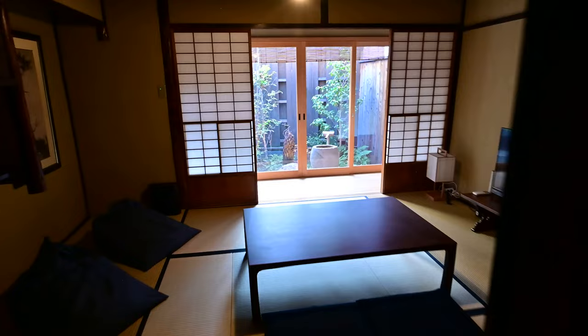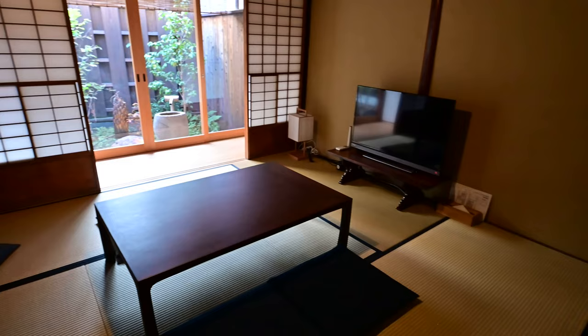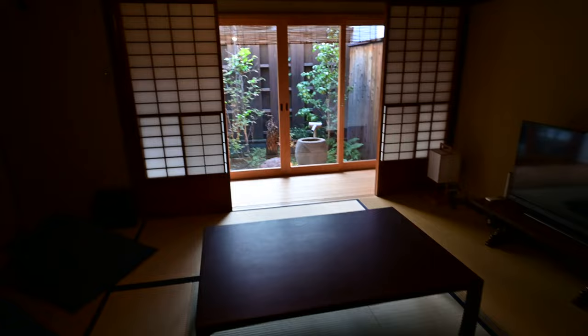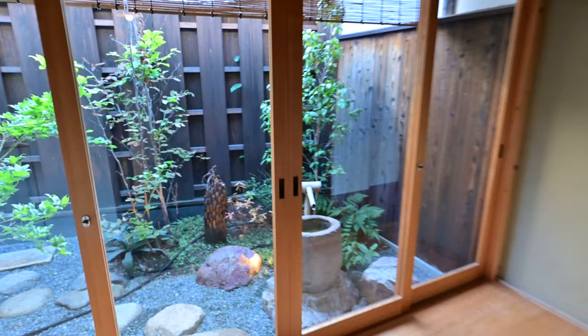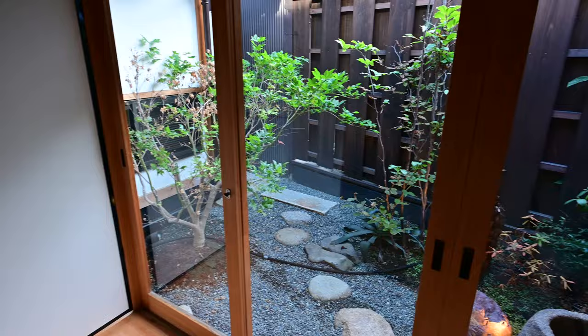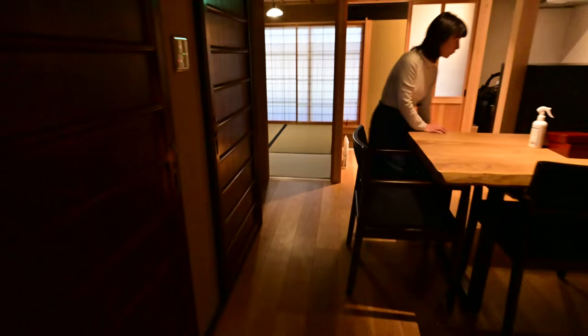So this is one of the common areas with a flat screen TV. There's a little yard, niwa, in the back. And then some cute little adornments here. So small little garden, which is kind of nice because Gion is a pretty packed in old quarters with not much space. So any comfort will come in handy.